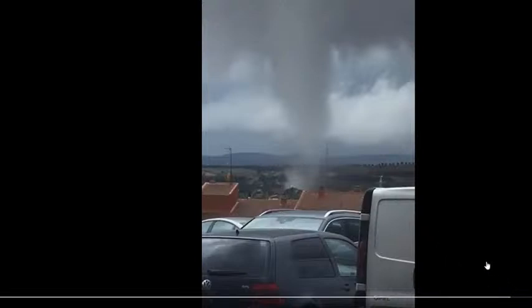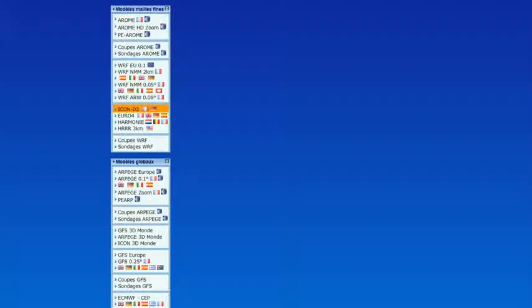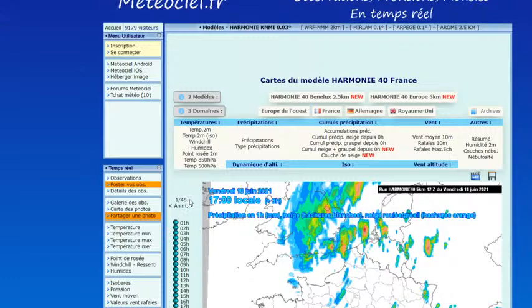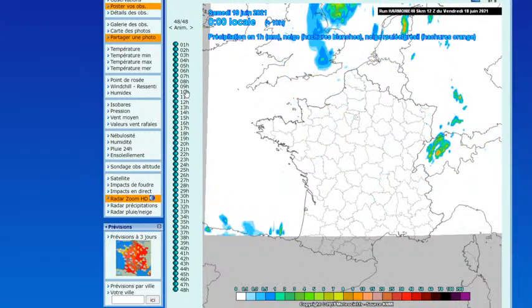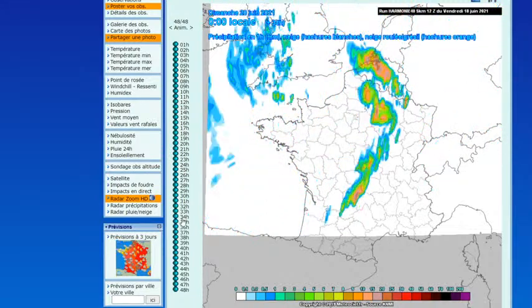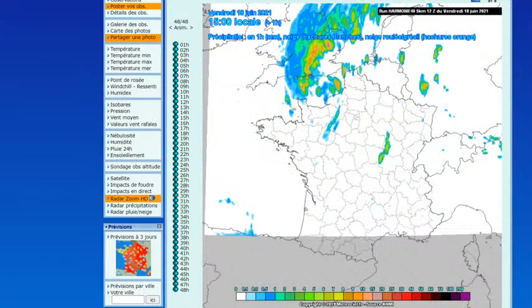Thank you for your suggestion, Meteo 79, we appreciate it. So let's go to Harmony for France. And let's start to run it faster. Yes, that works perfect. Here you can really see how these cells move over. I'll press animation and you can see it.